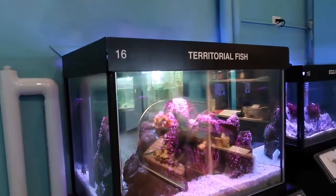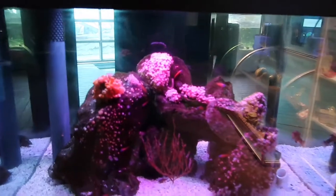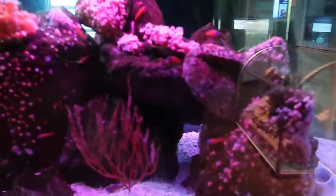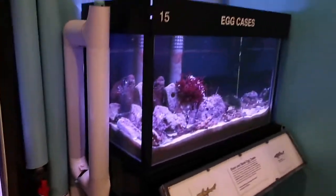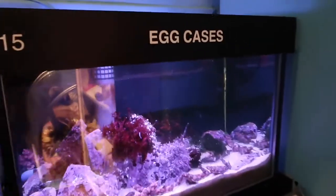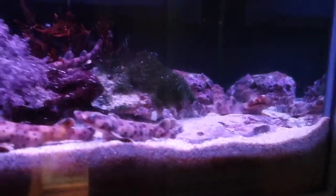Whoa. Allá primero. These are territorial fish. On this side, we have egg cases. I don't know what I'm talking about, okay? I'm just reading whatever's on the labels up top. Description.